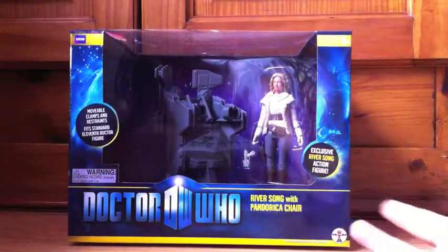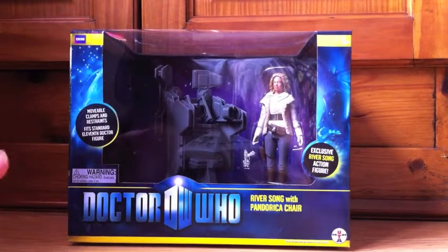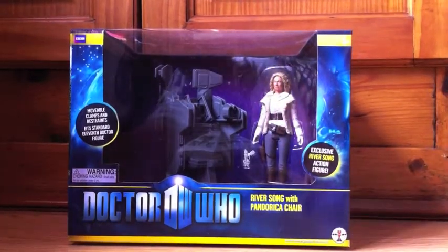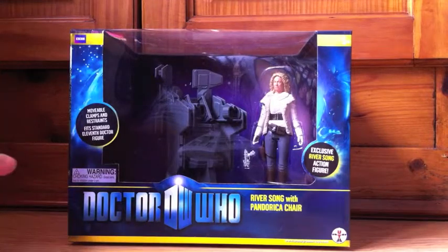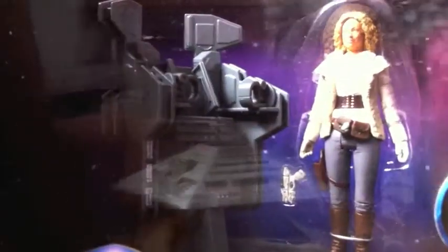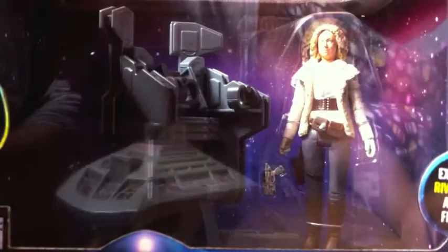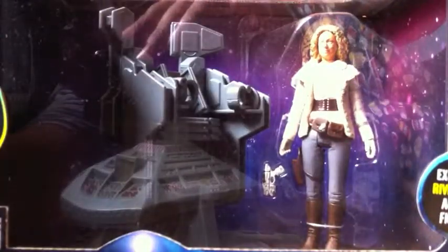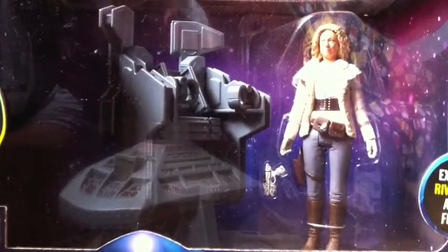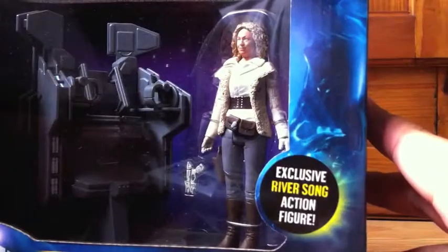Right, this is the Doctor Who Pandorica chair, which was extremely hard to track down, but I tracked one down on eBay, and I finally got one. Let me come in here. Oh, you can see the stand in the reflection. Yeah, I use the control panel as a stand. But anyway, as you can see, it's got the chair in there, and that's where the Doctor sits. And a figure of River Song there, which is amazing.